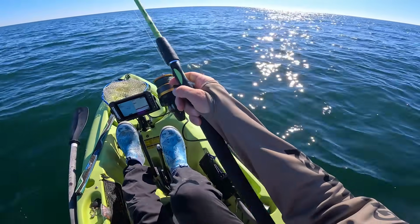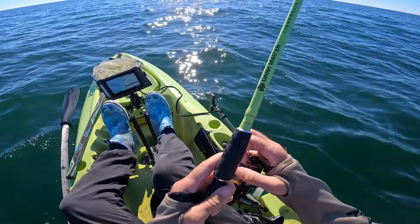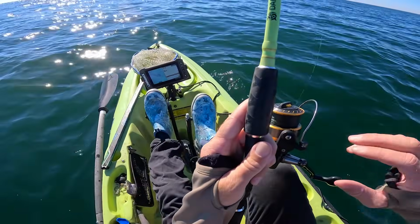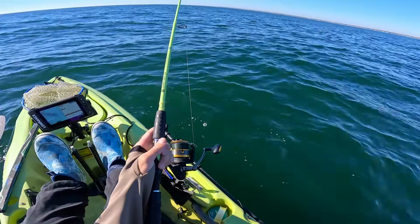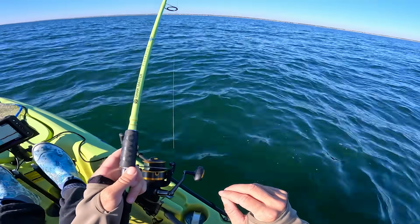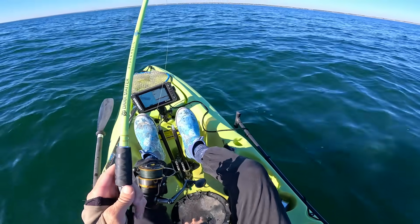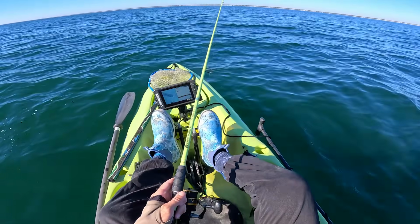All right, we're just about here. The chart was pretty accurate with the bottom contour. And although I'm not marking much, I'm just gonna try jigging. There could be flounder down there that I'm not gonna mark. And then there also could just be, you know, a redfish here and there that could swim into the strike zone. You know, they might not be stacked up and schooled here. We'll give this one drift or so.